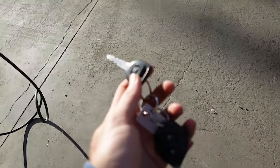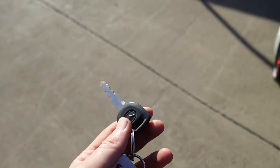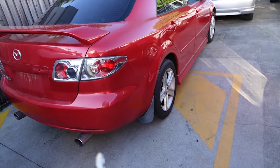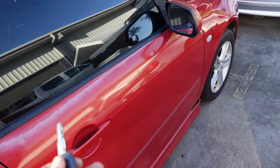Now we're going to show 2 cars here. One that we got off Facebook Marketplace, which we've already been through. That is the Mazda 6. Now this would have been an easy flip, except for some rust issues in there. The rest of the car is actually pretty tidy.